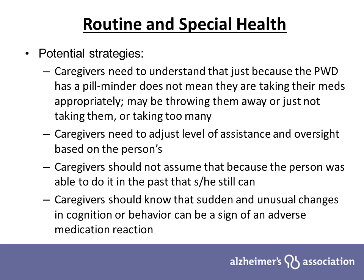So potential strategies. Very often we hear caregivers say, well, you know, I go in and I set up Mom's pills in her pill minder, and then when I go at the end of the week, they're all gone. And so she's taking her meds right. I'm setting them up for her. But just because the person has a pill minder doesn't mean that they're taking them appropriately. They can be just throwing them away. They could be not taking them or taking too many, or the person might think, you know, for each one of the compartments on a pill minder, that might be for 1 o'clock, 2 o'clock, 3 o'clock. Or, you know, many times I'll hear families say, when I went to clear out Mom's apartment, I found medicine stashed all over the place.